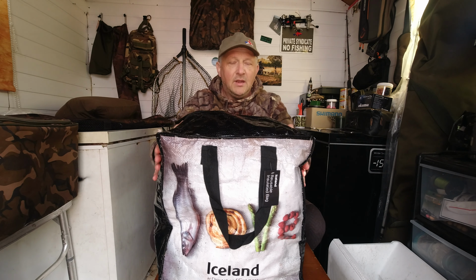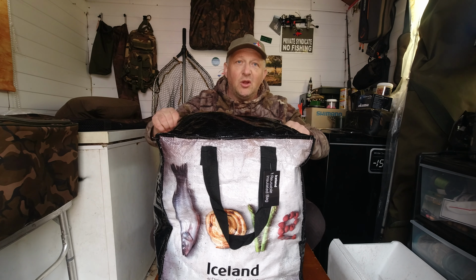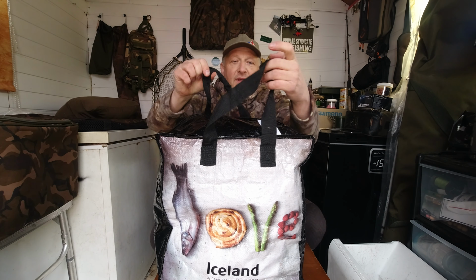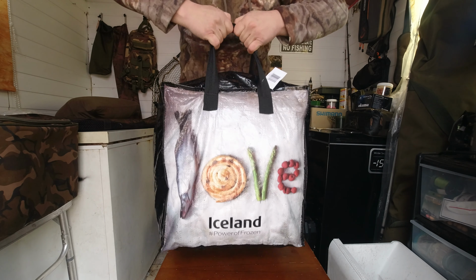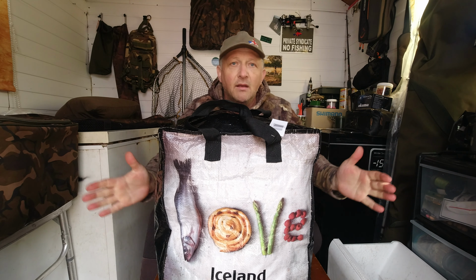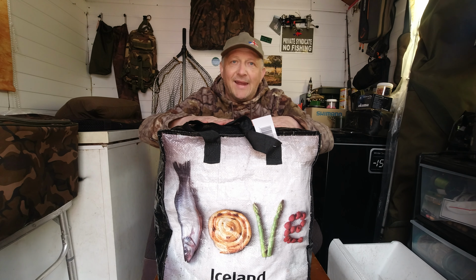Zipped up, 25 kg of bait in there, ice packs, and there's still room to put more ice packs down the side. If you're thinking that these handles won't hold up, they certainly will. And that is a fantastic storage solution for mass baits.